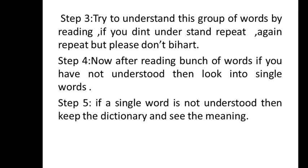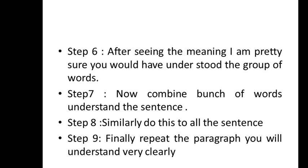Now, after reading a bunch of words, if you have not understood, then look into single words. If a single word is not understood, then keep a dictionary and look up the meaning. After seeing the meaning, I'm pretty sure you will have understood the group of words by now. Now, combine these bunches of words to understand the sentence.